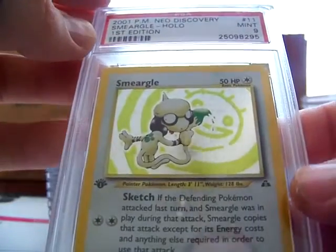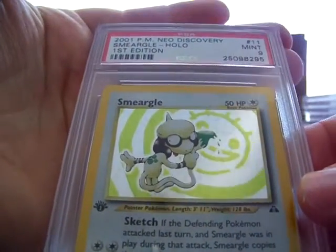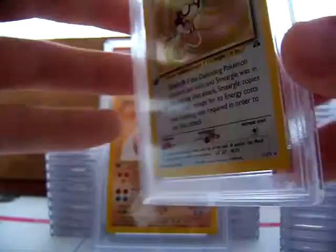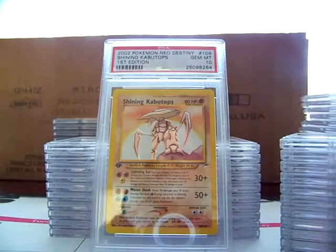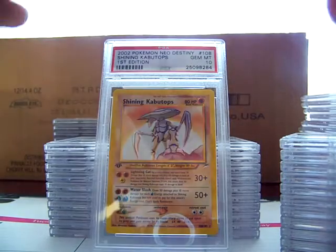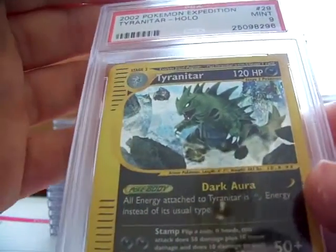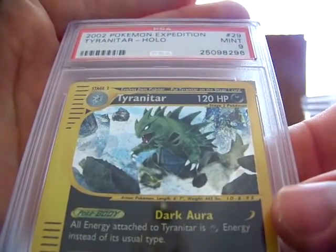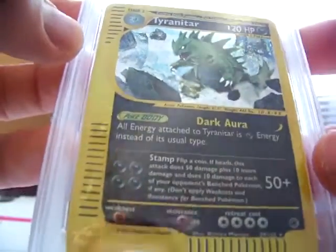Then you got a Smeargle, which came back a 9. First edition, Discovery Holo, which is a 2. And then a couple Expedition, or I guess one Expedition card, and then Aquapolis and Skyridge as well. Some really cool ones here. Tyranitar Expedition came back a Mint 9. This is holofoil, by the way. It's just hard to see.